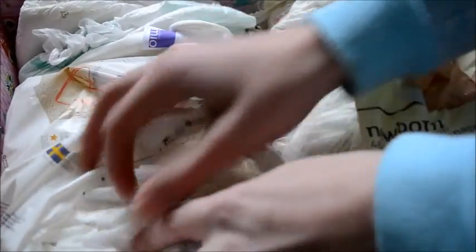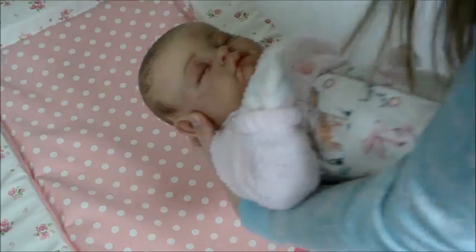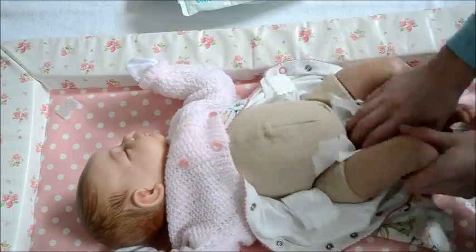Then I just go ahead and change her nappy. She wears a size 1 nappy. I don't change her outfit in the mornings before her first nap, just because she sleeps quite soon after she eats in the morning, so there's no point getting her into a brand new outfit.